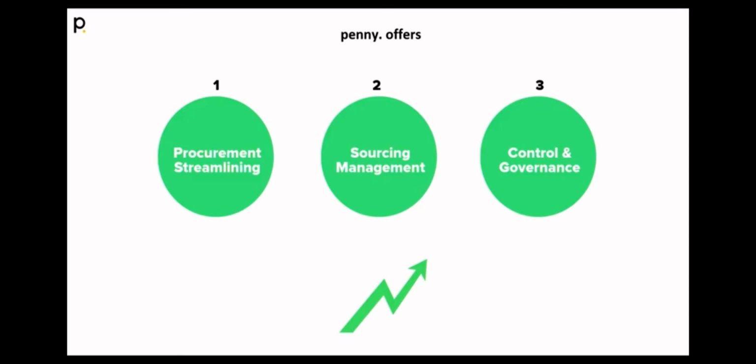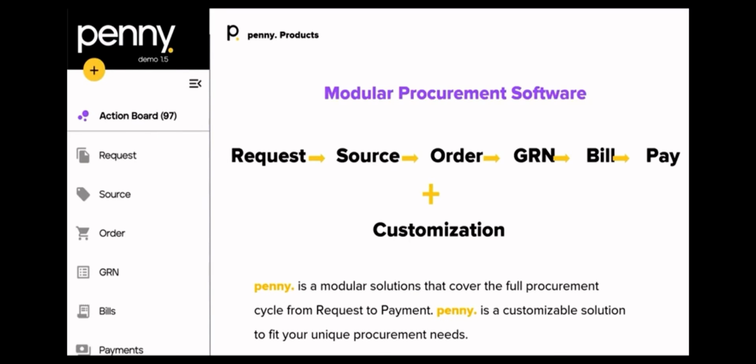And of course, that gives you control and governance. Ultimately, all of this saves you time and money. This is the procurement journey that we cover, starting from purchase requisition, source, order, GRN, bill, and payment. Of course, with all the supporting modules such as contract management, catalog management, vendor management, etc. But every step of these is an independent module. So we build the system to be modular.